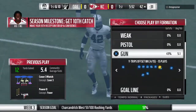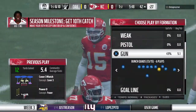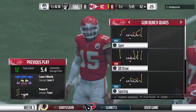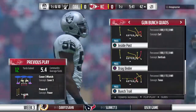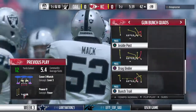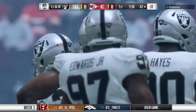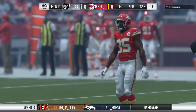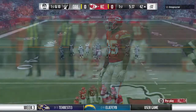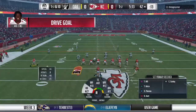Tremendous blocking by the interior of the offensive line. They didn't just gash him there. They blasted a gaping hole for him to gallop through. I think if he comes back to the huddle, he better be giving them a whole lot of credit and thanking them for that much space to rumble. So the run gets them the first, and now they operate with a fresh set of downs.